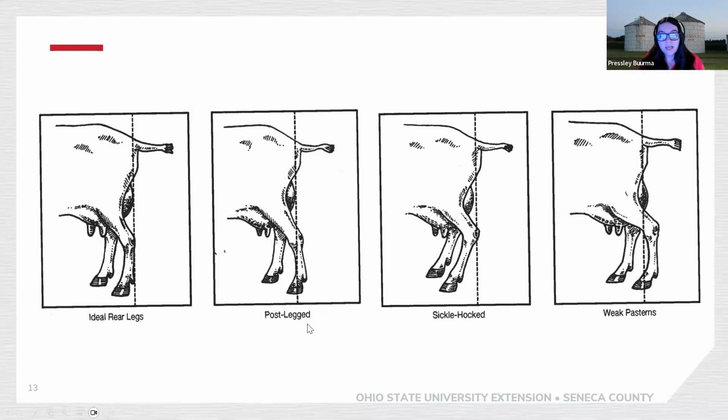If we want to look at a post-legged animal, when you drop that line, it's actually going to dissect right through the hock and the leg down into the pastern and the hoof. When we're looking at sickle hocked, it's going to come down and it might meet the hock or the hock might go slightly past it, but it's not going to come in contact with the rest of your leg, and your toes are going to be more angled forward and they're going to be more placed under your teats than back behind the back of your udder or the back of the body. And if we're looking at the weak pasterns here, you're going to drop your line and it's going to come through the leg of the animal and actually more towards the toe. It's not going to hit the back of the hock or the leg as you would prefer.